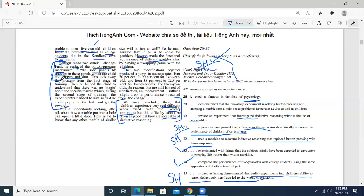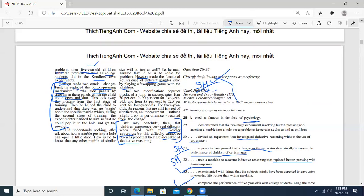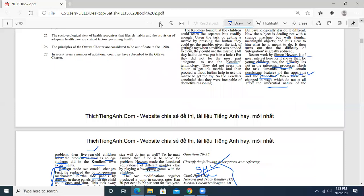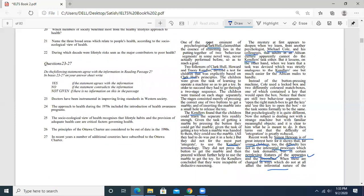Right? Let's go and read about Clark Hull, right? Now it's going to be you who's going to find the answer. I'm not going to find the answer. So we have found Clark Hull here. So this is Clark Hull. So I would say CH, and here as well, CH. Sorry, really bad writing. And here as well.